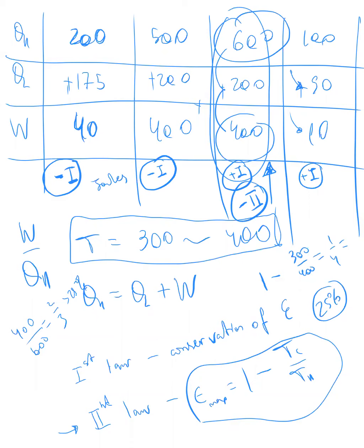But if you check the fourth engine, then its efficiency is 10 over 100. That's 10%. That's less than 25%. So the fourth engine is the only engine that's okay with both the first and the second laws. So this is the only engine that could be a real engine. These three, he probably made some mistaken calculations. So engine D is good with both laws. Engines A, B, and C are not okay with at least one of the laws.